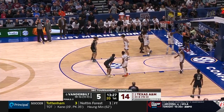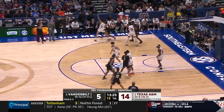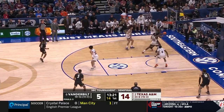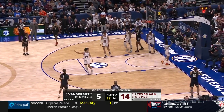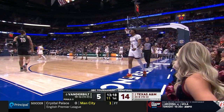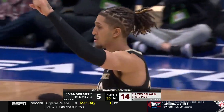Stackhouse has gone to his bench now. Miles Studi into the game, he's number 10. Thomas into the game, 12. That's Lee Dort underneath, big fella. And that ball is now going to go to A&M. Now, you mentioned Studi checks in, number 10 in black. A primary three-point weapon all year long.